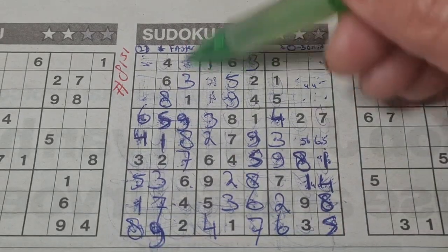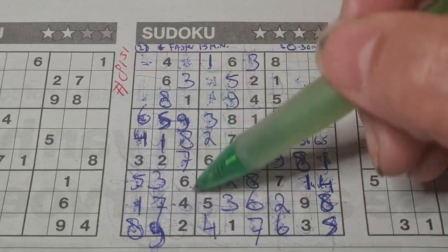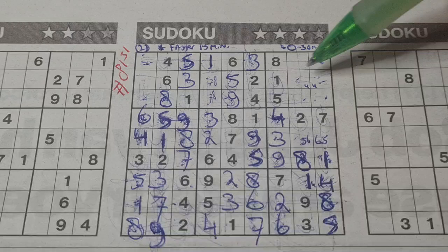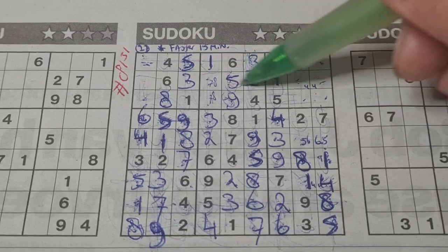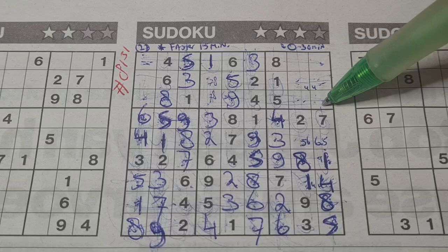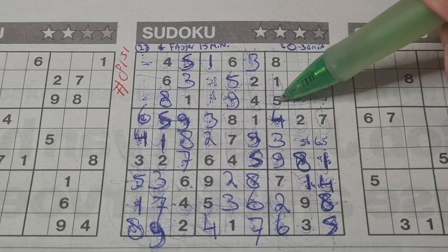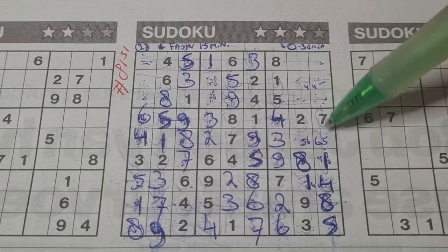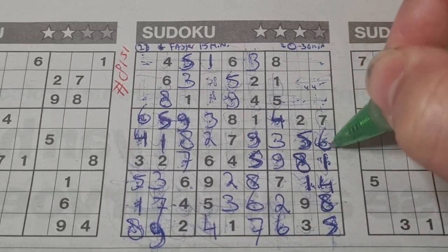Alright. One box left in this third column for the mother: 1, 2, 3, 4, the 5 is missing. We have a 5 in the first row and a 5 in the second row, so in the third row the only two places left for the 5 are here or there. No, we already have a 5 here. We have a 5 already in the last column, no 5 there. The 5 should be here, and the 6 goes there.